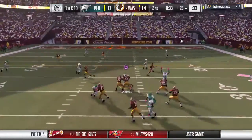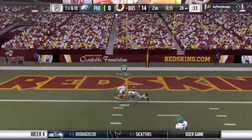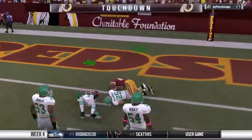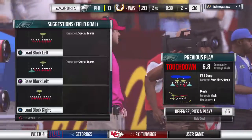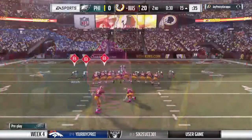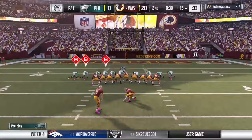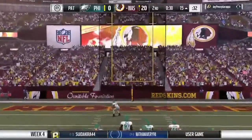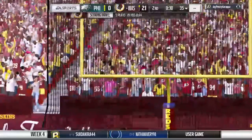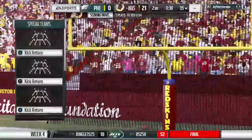They'll look to throw now on first down. He's going to let it go deep. Oh, this is taken in. It's complete. And he takes it in. Touchdown, Washington. Their big-bodied receiver. His second touchdown on the season. And the Redskins are going to add on to their lead. And he puts it through.